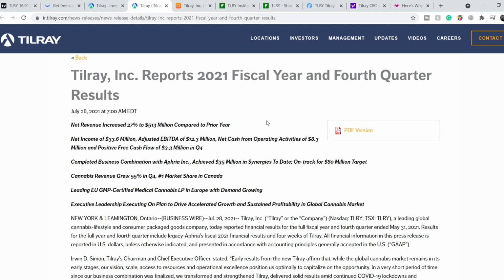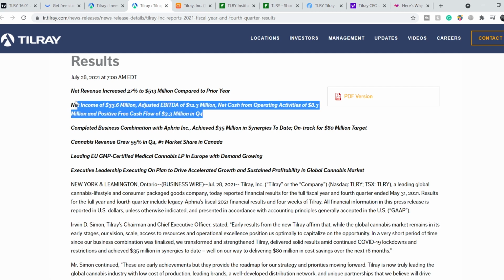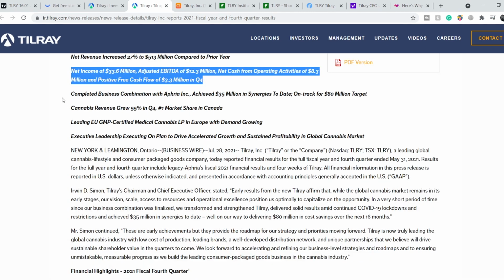I have to say that they delivered mind-blowing results with this report, and let me quote just several of them. Net revenue increased 27% to $513 million compared to prior year. Net income of $33.6 million, adjusted EBITDA of $12.3 million. Net cash from operating activities of $8.3 million and positive free cash flow of $3.3 million in Q4. Mind-blowing results, I have to say. Completed business combination with Aphria Incorporated. Achieved $35 million in synergies to date. On track for $80 million target.